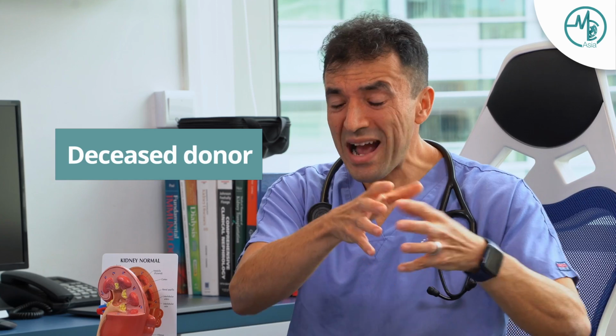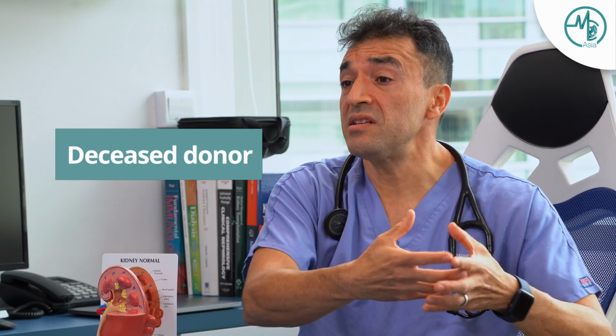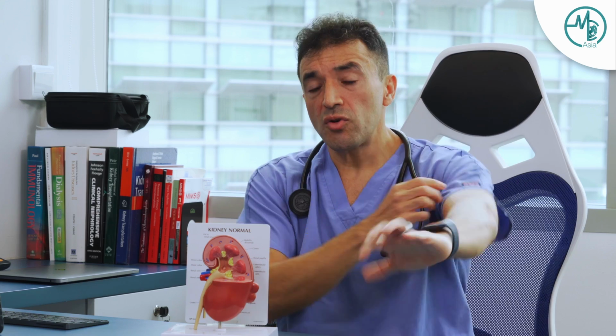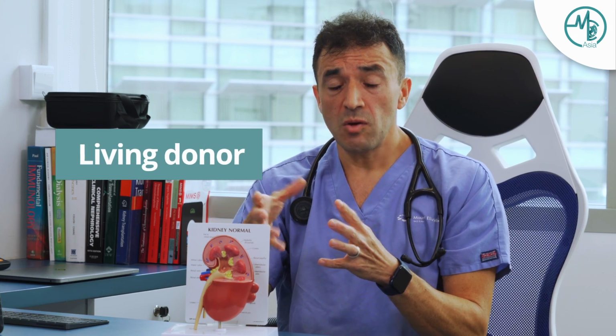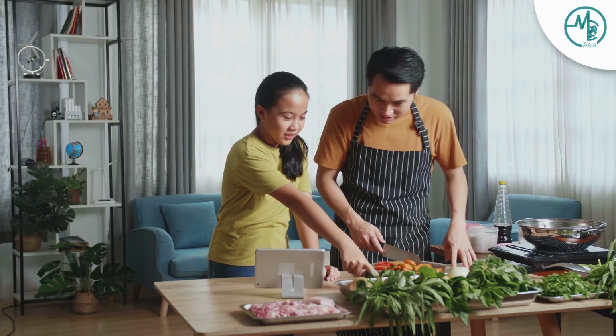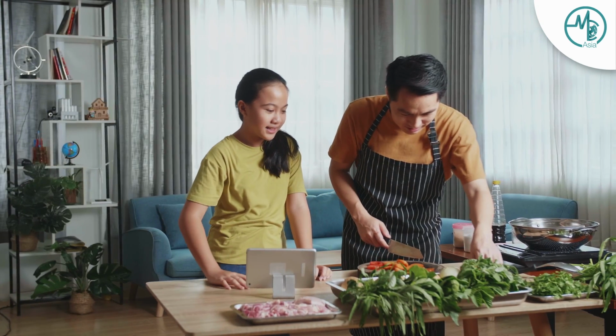To answer that, I need to define that there are two types of donors. The deceased donor is someone who has died and has donated his or her organs for transplantation. But there is the other type of donor, a living donor, someone like us, who probably wants to donate a kidney for a loved one, either a daughter, husband, etc. So how do you find a suitable donor?